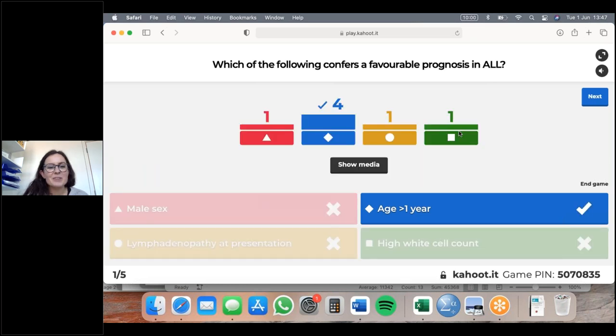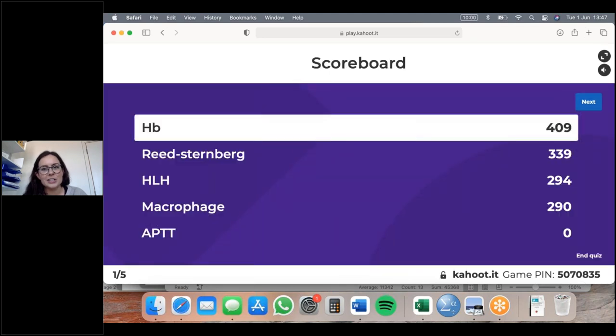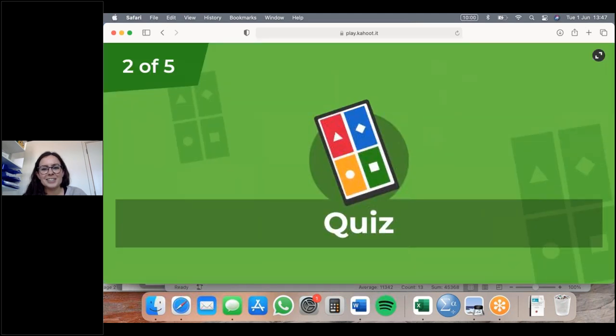Yeah, very good. So it's having an age over 1 year. Girls tend to do better. Lymphadenopathy, I just made up. And actually, there's a low white cell count at presentation. Excellent. So who is in the front? It's hemoglobin, the classic. So next question.